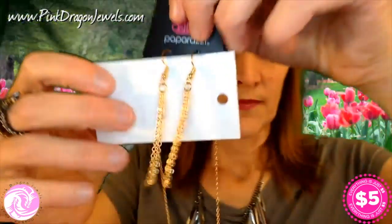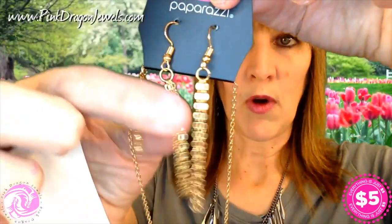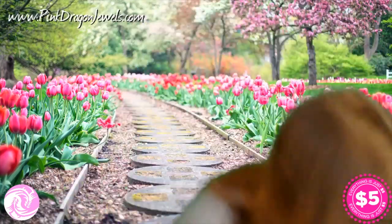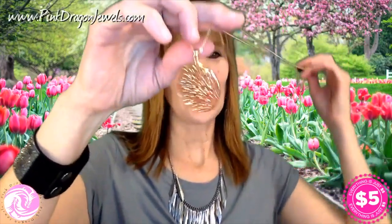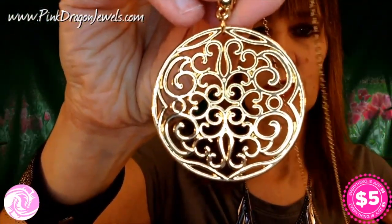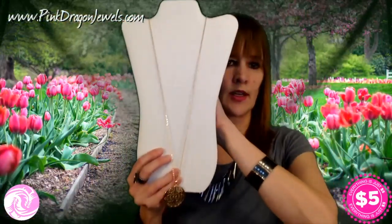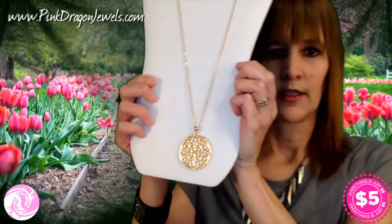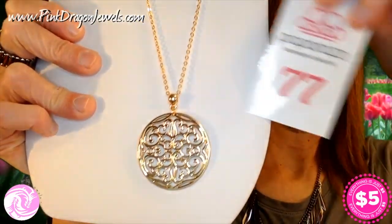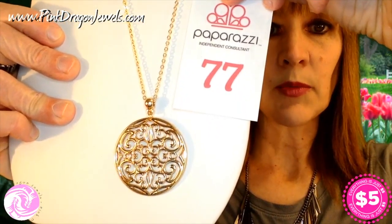Okay, number 77 is this last gold one I have. Okay, we have the waterfall earrings and our extender, of course. The long chain, hold on, I dropped my number. I don't want to forget what number it was. The long chain, and then we have this amazing pendant at the bottom here with this gorgeous filigree. Laser cut. I'll show you on the bust. There we go. Isn't that great? This one's amazing too. There we go. Now you can see the design. That's number 77.